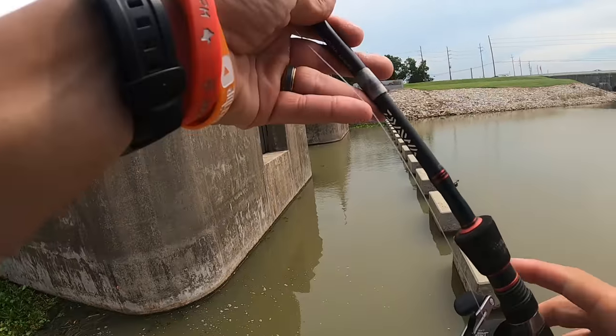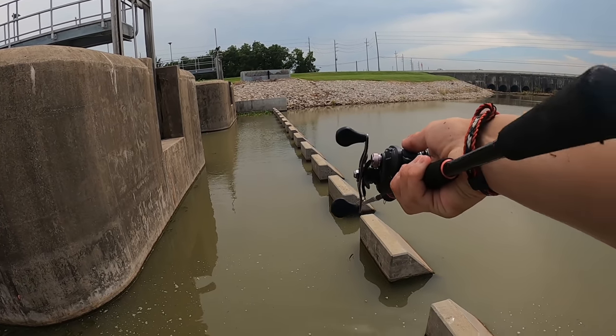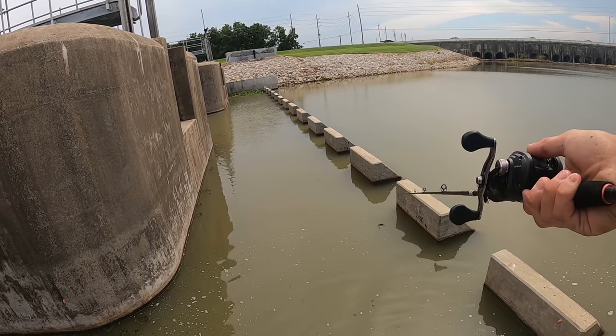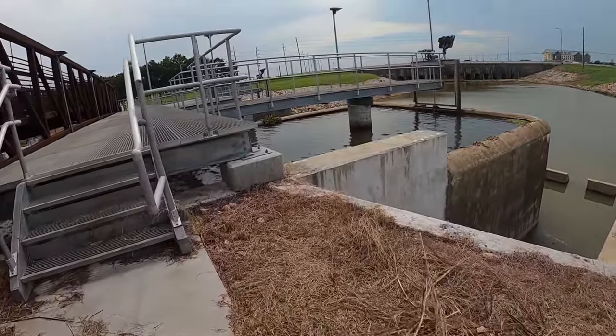Undoubtedly, what is hitting the top of the water out there. He probably was hiding in between two of these things. That's so weird looking.